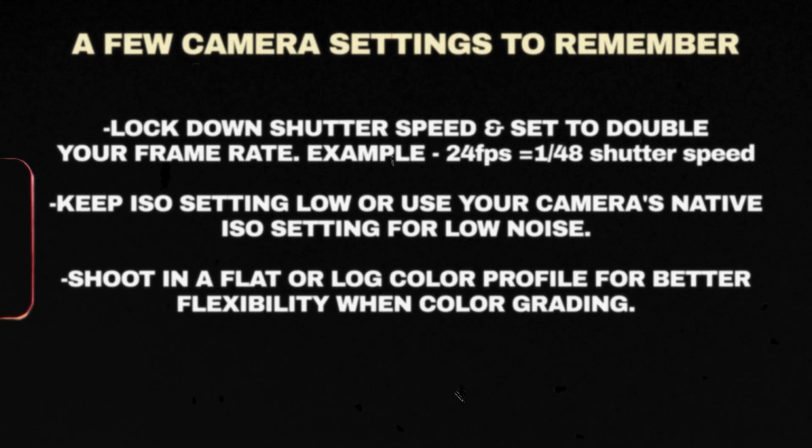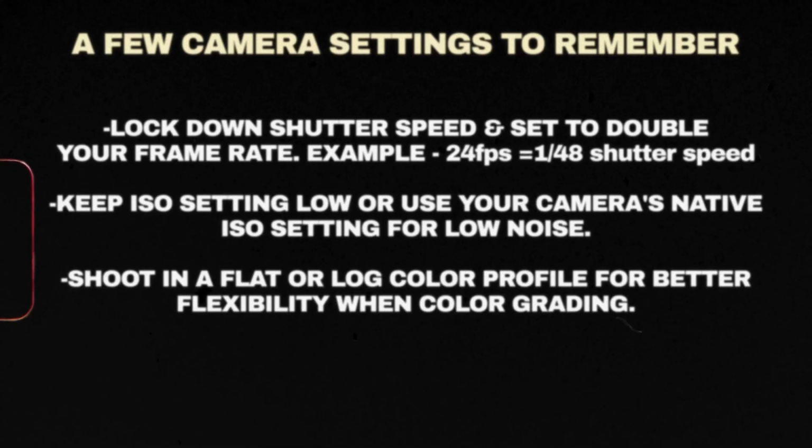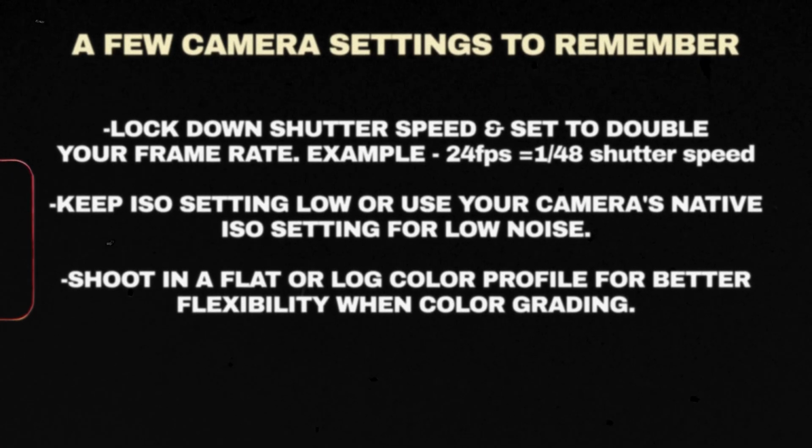Keep your ISO setting low or to your camera's native ISO to reduce noise and get the best looking image. If your camera allows for it, shoot in a flat or log color profile. This is going to give you better flexibility when you're color grading in post. Even just taking the time to set your focus and exposure manually is going to set you a little bit above those who just rely on auto for everything.